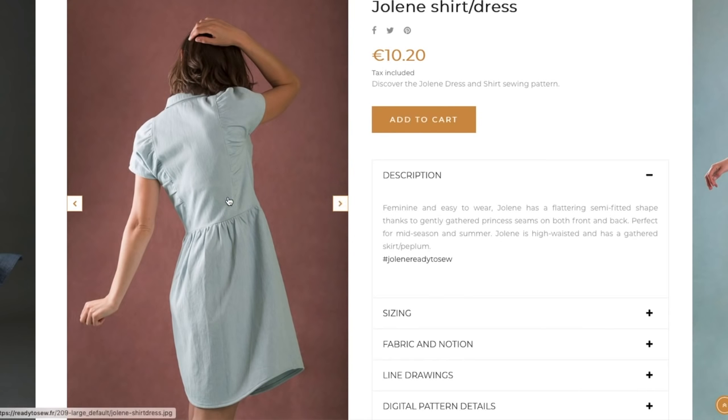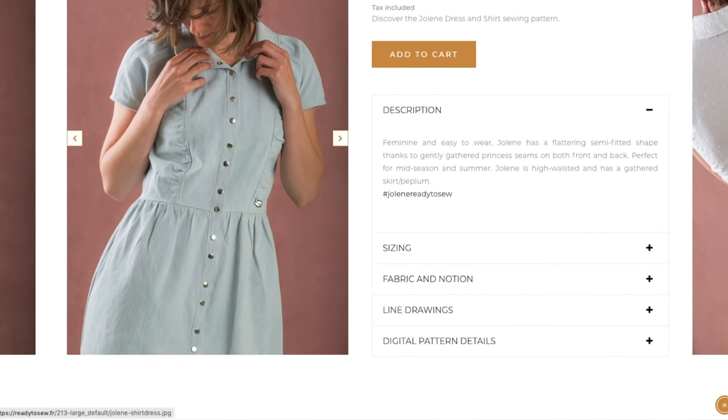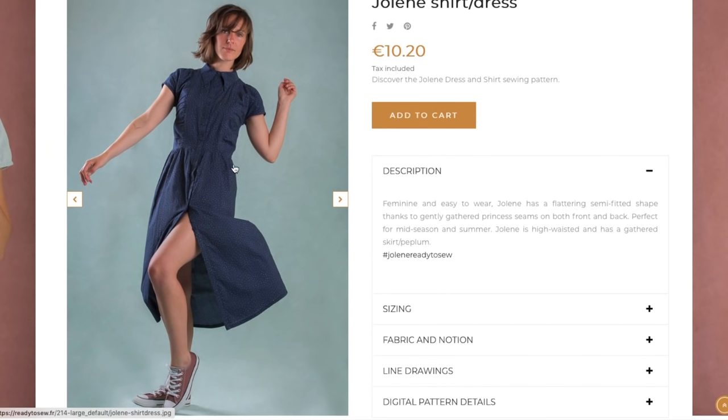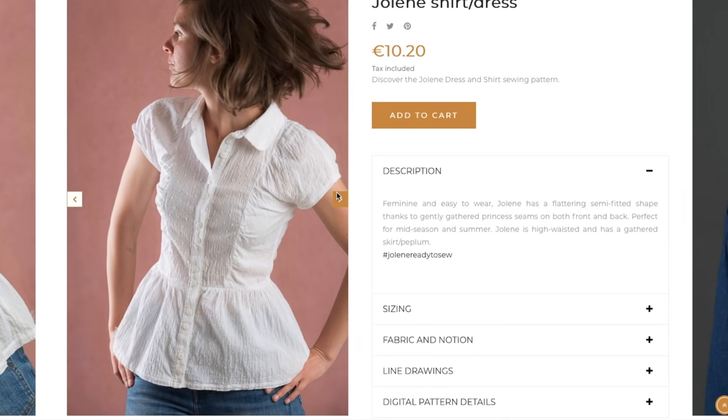So here's your gathered princess seams. Such a cute idea. I've never seen gathered vertical seams before. Kind of went a little crazy on the buttons, but also she's calling it high-waisted, but I feel like her waist is up here somewhere. That one looks about right, though. Gosh, I love that so much. And the cutest little collar. Oh, there it is in Swiss dot. So cute.